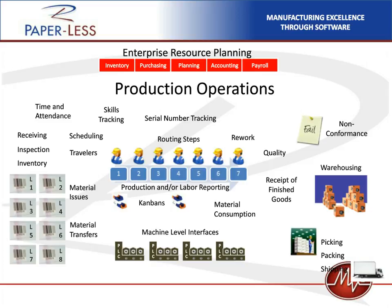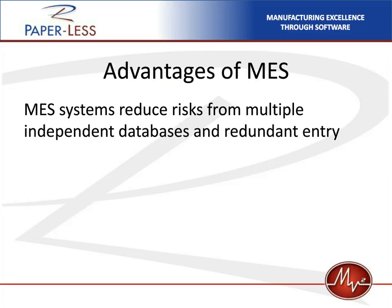So there's just a lot of different activities of different types taking place out on the floor that if we had independent systems handling each one of these, you can imagine what a mess it would be. The advantages of MES first is to reduce the risk from all of those independent databases, all the redundant entry, the clumsiness of the workflow, and one of the things that I see a lot of, if the workflows aren't good, is people simply walk away. They will do their work, but they're not going to interface with a system that's not friendly.